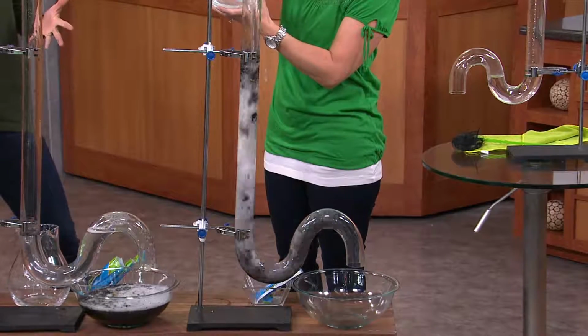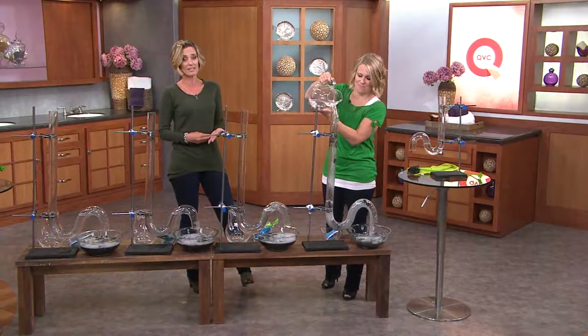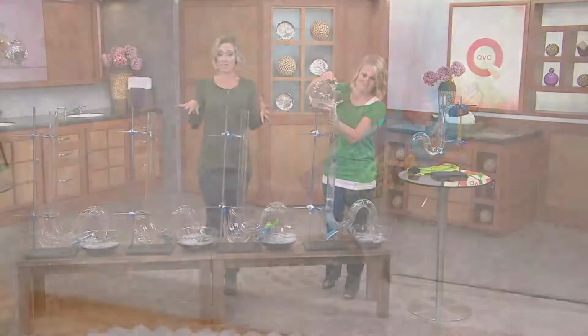It's great. Easy peasy. We keep a box under the sink at my home, and we do it at least every month. You just do it as maintenance. Don't even wait for the clog. It's a great thing to do.